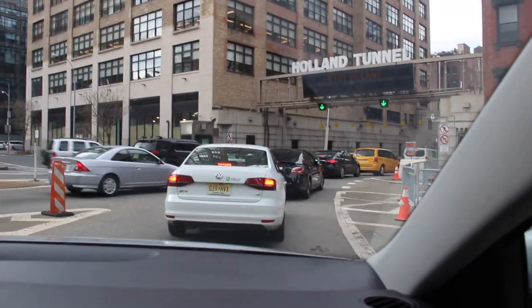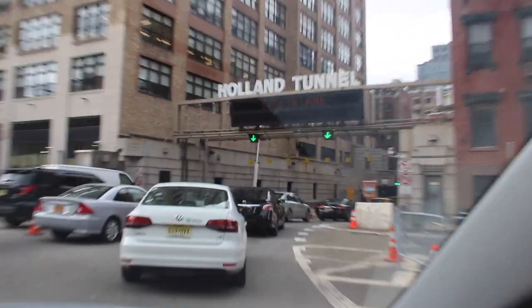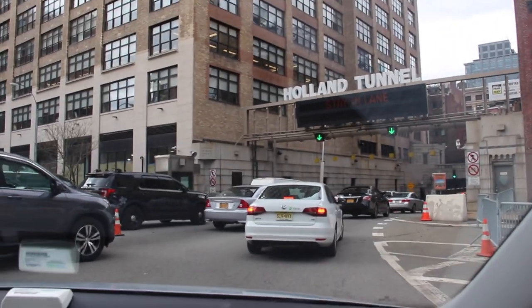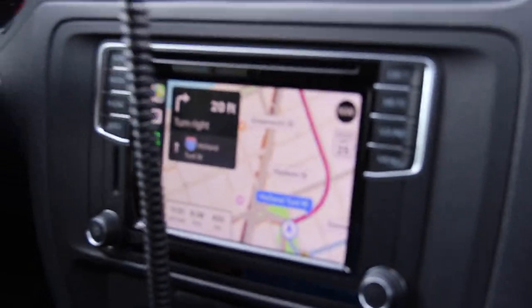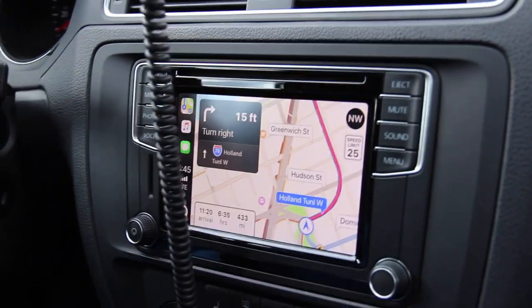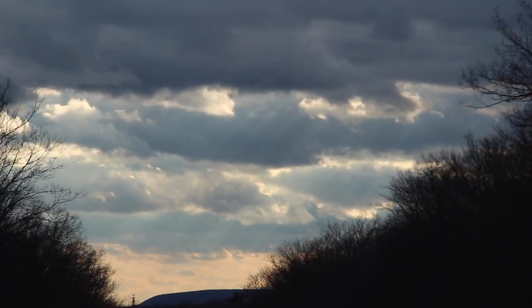Okay, guys, name what this little tune's for. Anybody else my age? I actually have this on my phone, and AirPlay in here is actually really good. That's not AirPlay, it's CarPlay. CarPlay, I'm sorry. CarPlay is quite good. So we're going into the Holland Tunnel, saying goodbye to New York and Manhattan, and headed back to New Jersey.